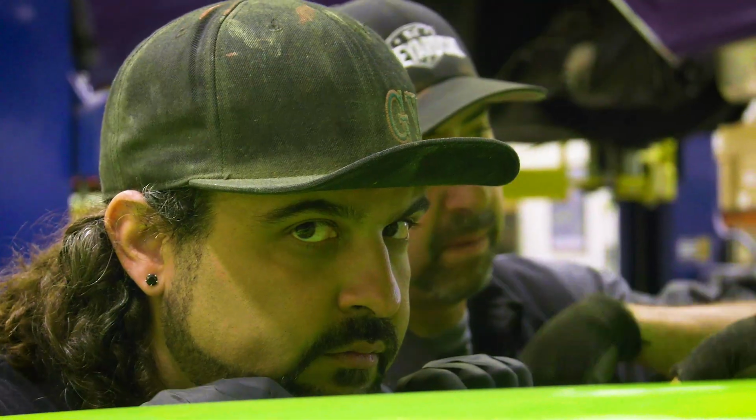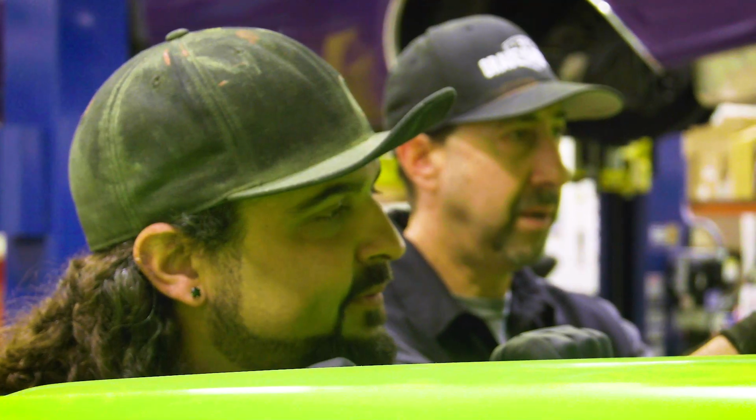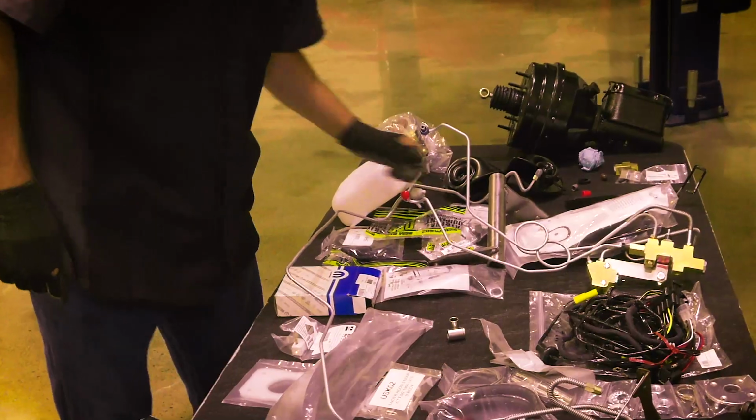You know, I don't mind helping Dave, but it's hell, you know? It's all these little nuts, bolts, clips, fasteners, just boring. I don't like doing it, but I'm also a team player, and Dave asked for help, so I will do that for him.